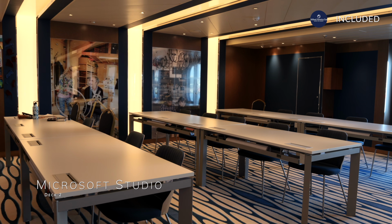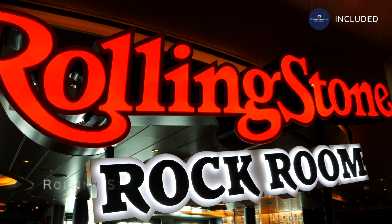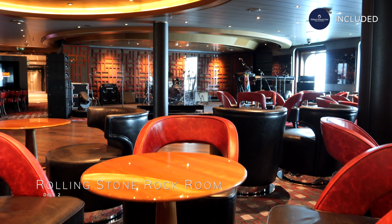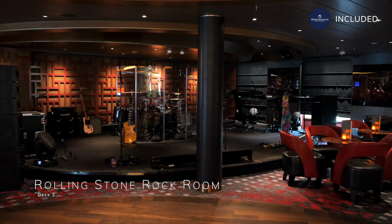If you enjoy arts and crafts while on a holiday, you'll find the Microsoft Studio located forward on the starboard side of Deck 2. Just next door, you have the Rolling Stones Rock Room. This unique music venue is one of the most popular bars and lounges on board, where you can rock to songs from the rock era and favourites from the Rolling Stones magazine top song list.